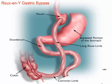Then the malabsorptive component of the operation is done by taking the small intestine and dividing it about 2 feet downstream, making a connection there, and then pulling the other end up and connecting it to the gastric pouch. This causes the patient to absorb fewer calories because the digestive enzymes that we need to break down the food we consume and absorb it are made at the beginning of the small intestine. And you can see that after this operation, the digestive enzymes are kept separate from the food that you consume until they both reach that connection downstream where they mix together, and then the food begins being absorbed normally at that point. But bypassing that roughly 20% of small intestine theoretically helps a patient absorb 20% fewer calories from what they consume.